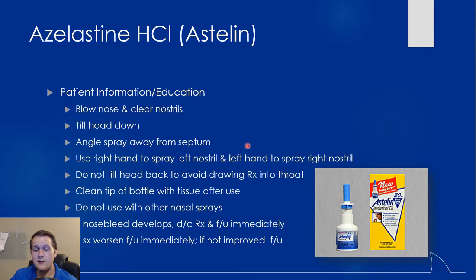Now, as far as education goes, and this can apply to really any of the nasal sprays that we'll talk about, and we'll talk about a few more coming up here. Biggest thing to do first, make sure you blow the nose and clear the nostrils. Why do we do that? Well, if they're full of mucus, you don't have a lot of good contact of the drug with the nasal mucosa, so tell them to blow out their nose first, right? Tilt their head down, that way they're not getting a ton of it all the way back and hitting the back of the throat eventually.